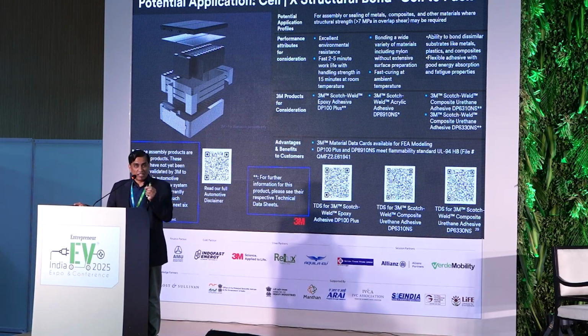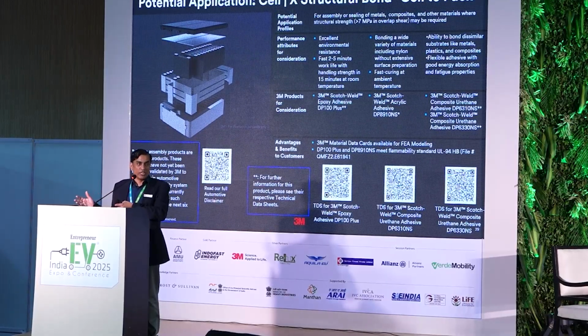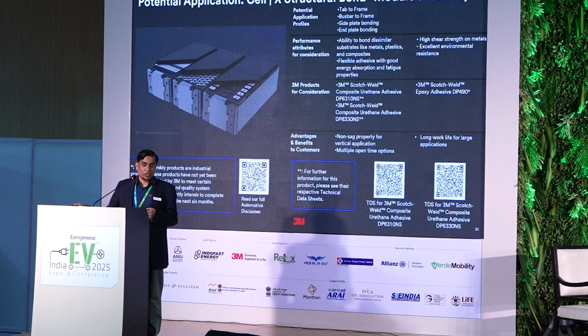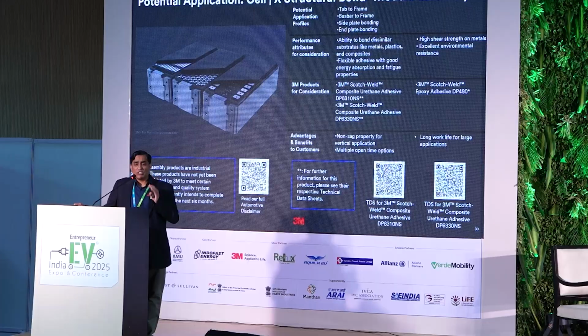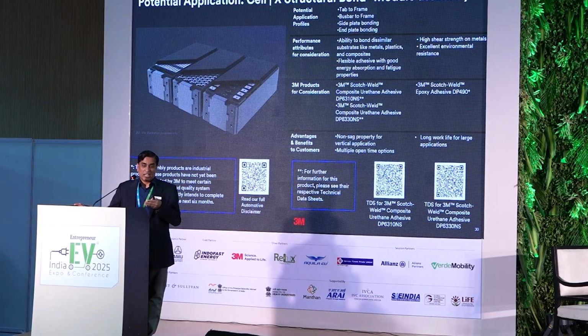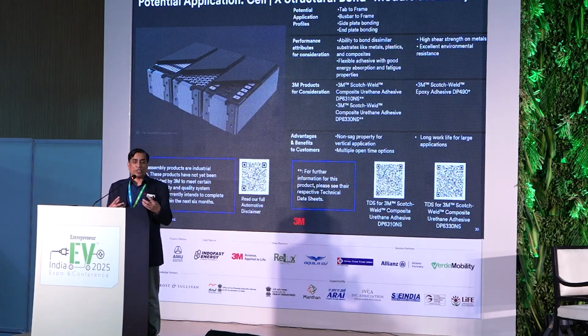An electric vehicle, if you call it a bus, will have a battery pack which is very heavy in terms of structure, versus a scooter or a four-wheeler which will have a different structure altogether. So based on the end use and the kind of environment it will face, the adhesive can be selected. Another example where polyurethane adhesives, 3M adhesives can be used, epoxy adhesives can be used, and these are non-sag adhesives. You can see the advantages there, and it can be applied for vertical application. If there's something vertical you're trying to bond, it can be done. And obviously there are multiple open time options, because these adhesives are two-part systems. When they cure, obviously they cure fast.